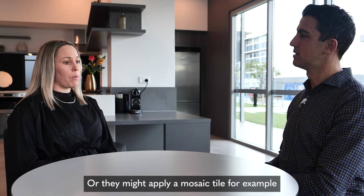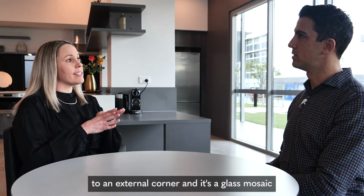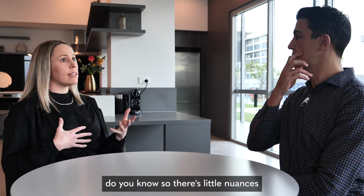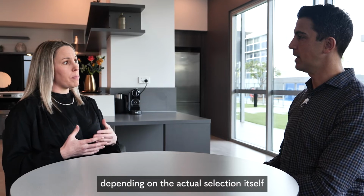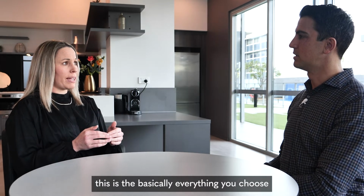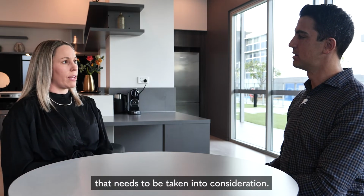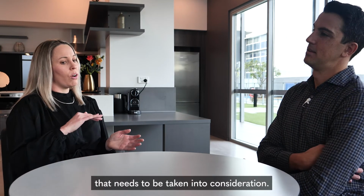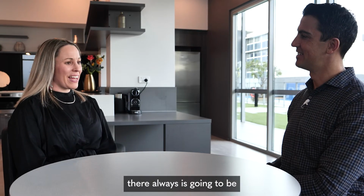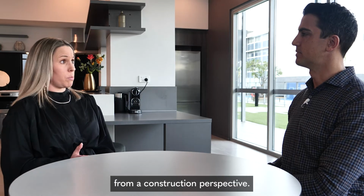Interesting. Or they might apply a mosaic tile, for example, to an external corner and it's a glass mosaic and you can't miter that, do you know? So there's little nuances depending on the actual selection itself. And this isn't just for bathrooms. This is for basically everything you choose. There will be a consideration that needs to be taken into account from a construction perspective.